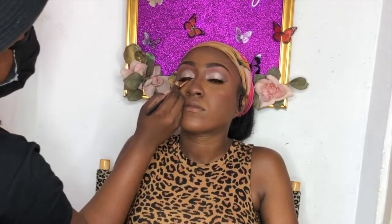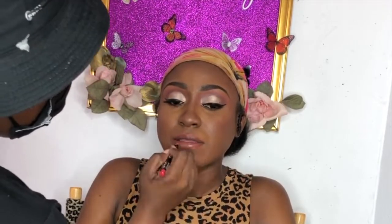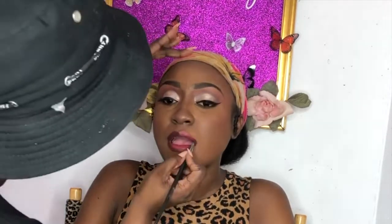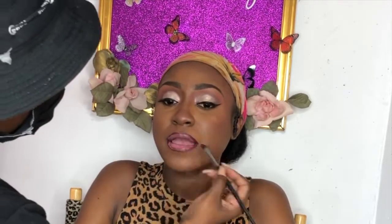Here you're seeing me apply some of the colors that are in the crease to the lower lash line to complete the look. And then we're gonna be applying the lips. So I really love doing an ombre lip because it really brings the lips forward, and it creates a combination of colors. I like mixing colors to get a nice tone for my clients, so that's what I'm doing here.